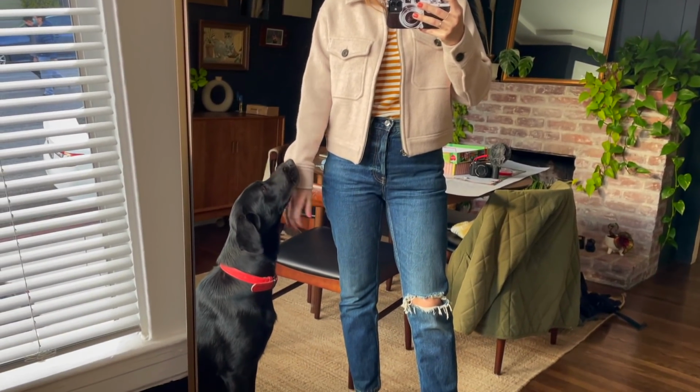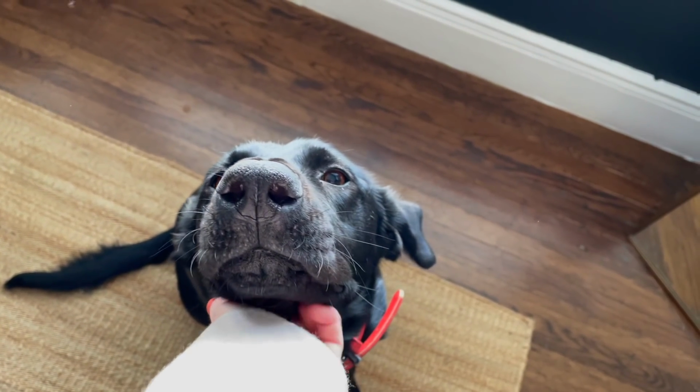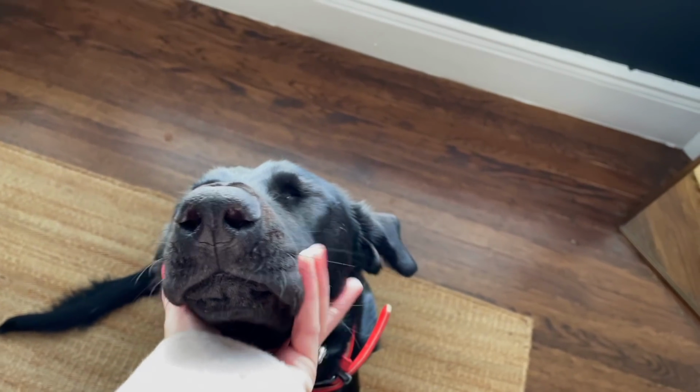Okay guys, I'm obsessed with this coat. Margo likes it too, huh Margo? Yes. So sweet. You're so sweet.